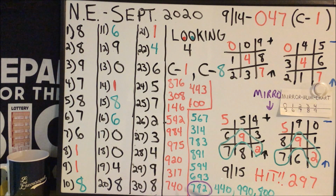If I would have played all 21 of these combinations, some of your states allow 50 cents box. That would have been $10.50. I would have got the box hit for $40. Some of your states, you have to pay the dollar, but you still would have got your money back, okay? And been ready for the next day. And I'm gonna show you why.